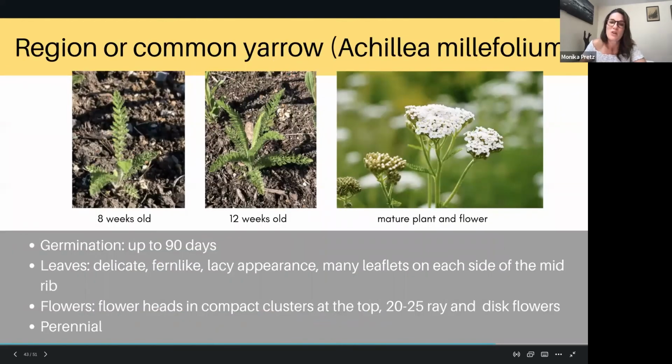Okay, so one of the plant and one of the wildflower, which is very well known and always considered as a common weed, is the common yarrow. You can see the leaves are very delicate, fern-like, lacy appearance. It has many small leaflets on each side of the midrib. The flower itself has these beautiful clusters of small flowers, and because of that it is loved by butterflies. It's an easy landing for them, and they can enjoy the plant very much. And it's a wonderful nectar source for them.